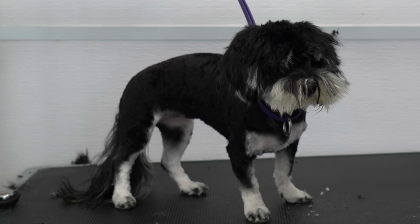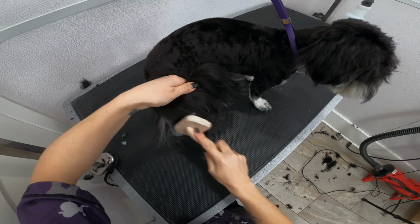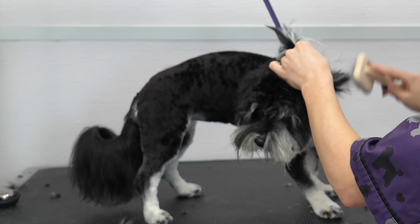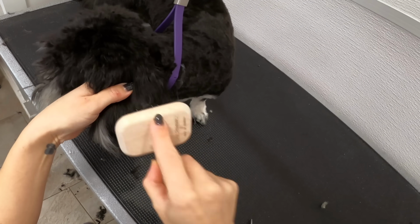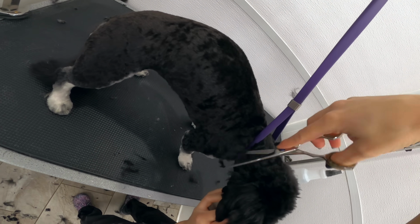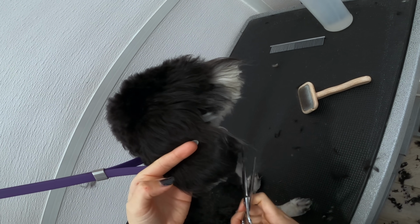All right, let's brush out your tail, and then we'll do your face. Okay, we gotta brush out this face of yours, which is a little bit matted. The ears are okay. So since the ears are okay, I think I'll just do those first. The end of the ears are just a little bit uneven, so all I'm going to do is even them out because the owner wants to grow the ear hair.